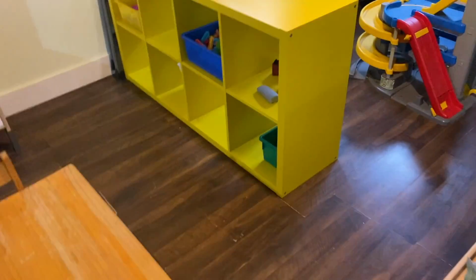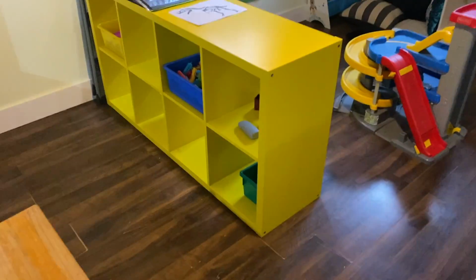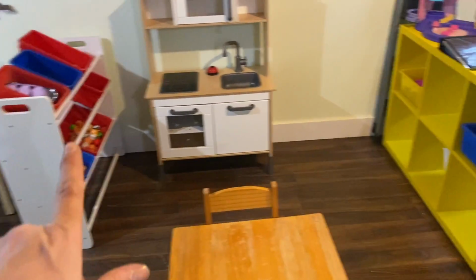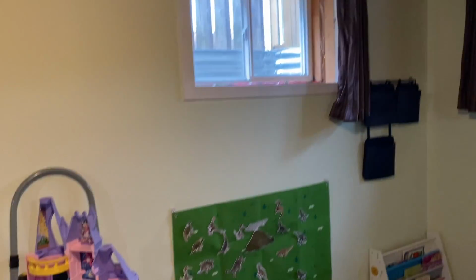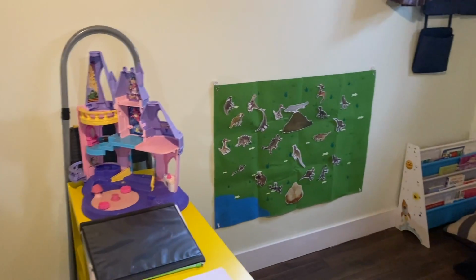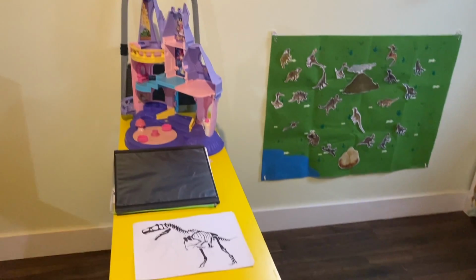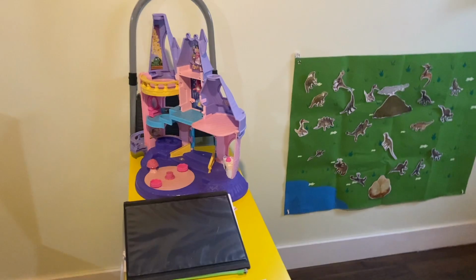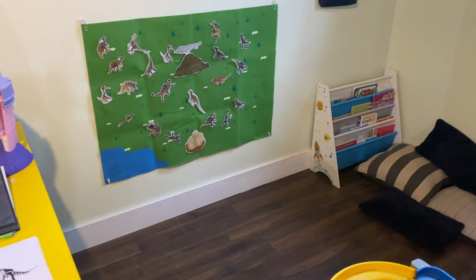But I wanted some definition of space and to prevent running, so that's why the shelf is sticking out. So all of these were thrifted, including that shelf. I do have a stepping stool out here for fire exit if need be. I do have to have that here for ministry purposes, so I just butted up the shelf right up against it so that way it doesn't fall over and hurt children.